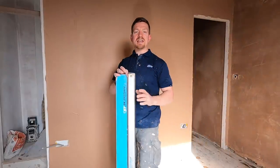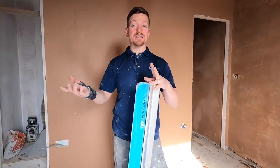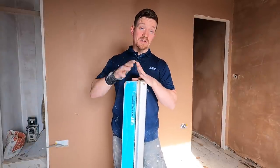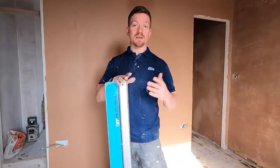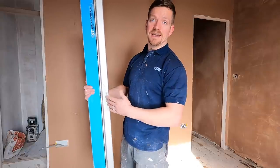Okay, if you've seen any of my videos, you know about this tool. This is the Ox Speed Skim. It's basically a skimming spatula, which goes nicely to my next point, which is using leverage. Use the tools that are going to make your life easier. This is the Ox Speed Skim ST, and it's ideal for flattening plaster fast.